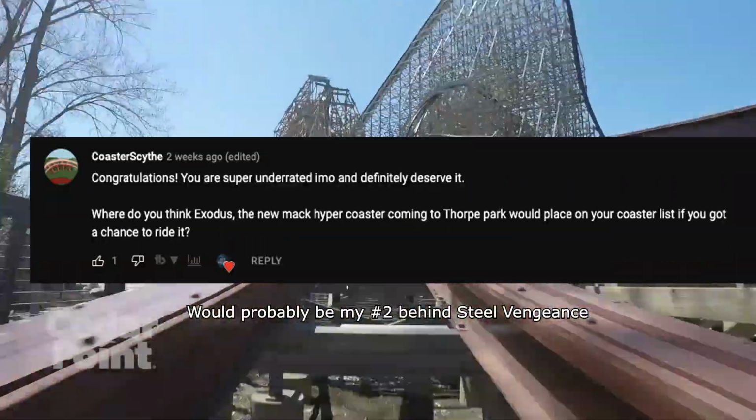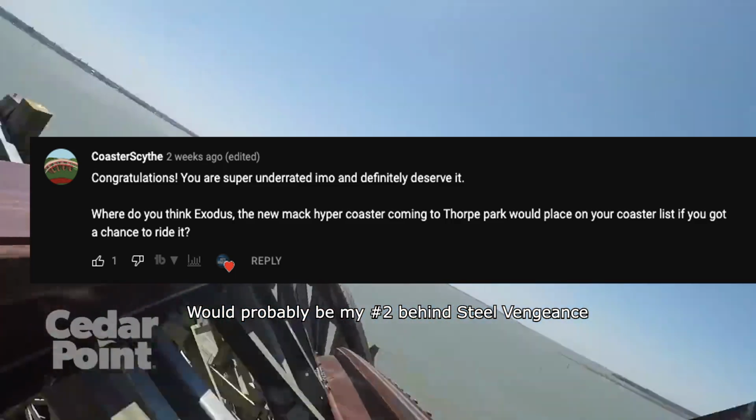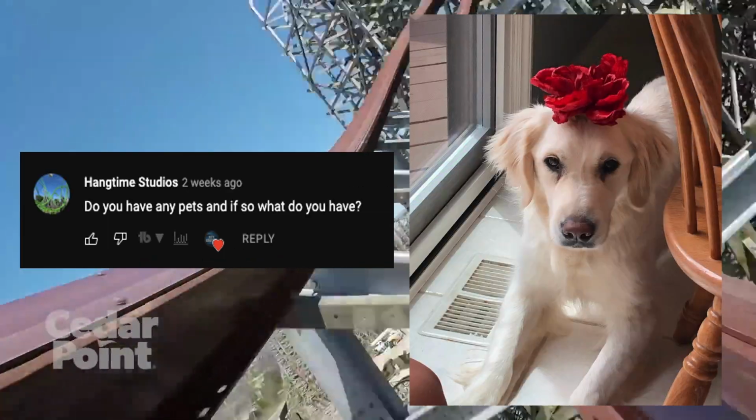What do you think of Exodus at Thorpe Park? I think it'll easily be the best coaster in the UK and probably be around top 30 to 40 in the world. Do you have any pets? Yeah, I have an English cream golden retriever named Maisie.